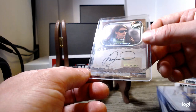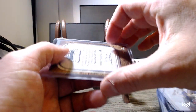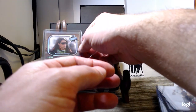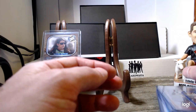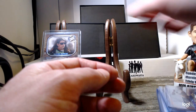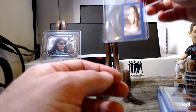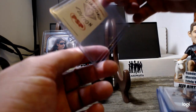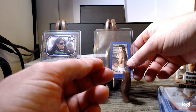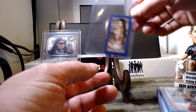This is serial numbered to 25. And of course, Danica may not have had the success on the race course, but certainly had the publicity. One of the most famous drivers in NASCAR. And this is her Press Pass autograph rookie card. This was a diamond edition out of 5. I don't really like mini cards, but you cannot argue with a Danica Patrick modeling card.